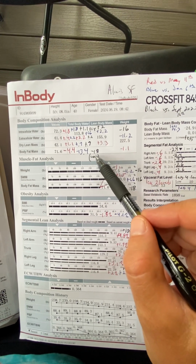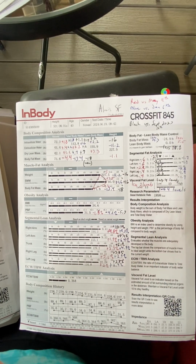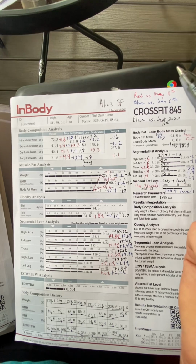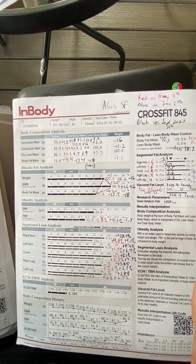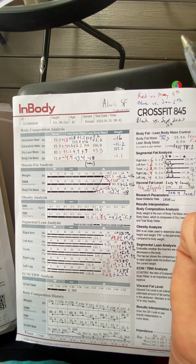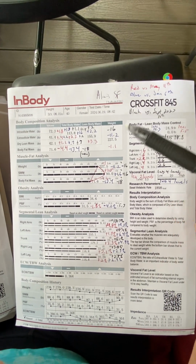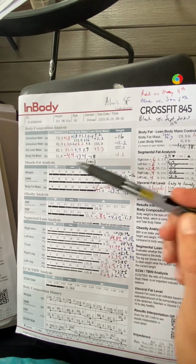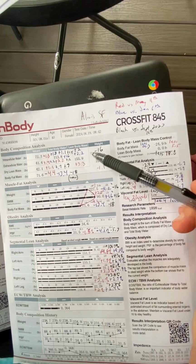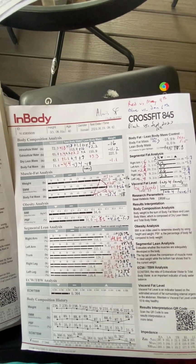And then you lost 18 pounds of body fat, which is tremendous. In 10 months. So over probably close to 1 3/4 pounds of body fat loss per month, which is tremendous. And your body weight net loss is down 16 pounds, which is tremendous.